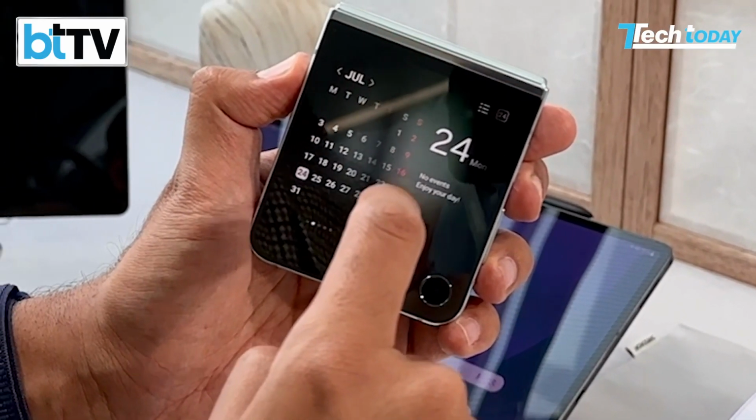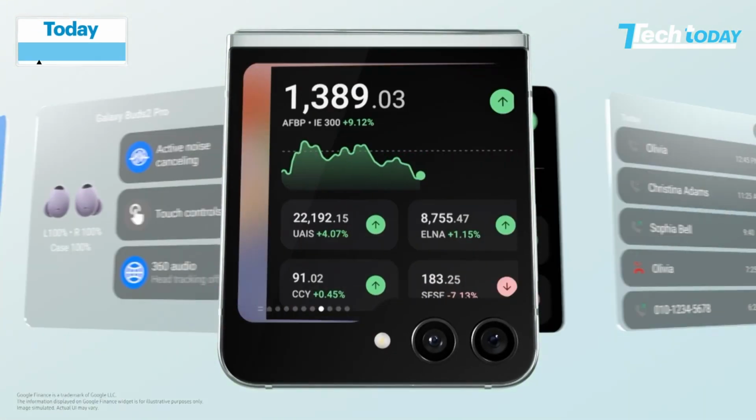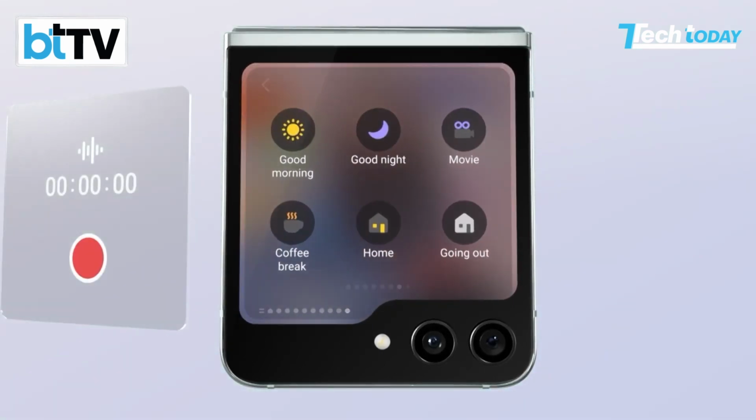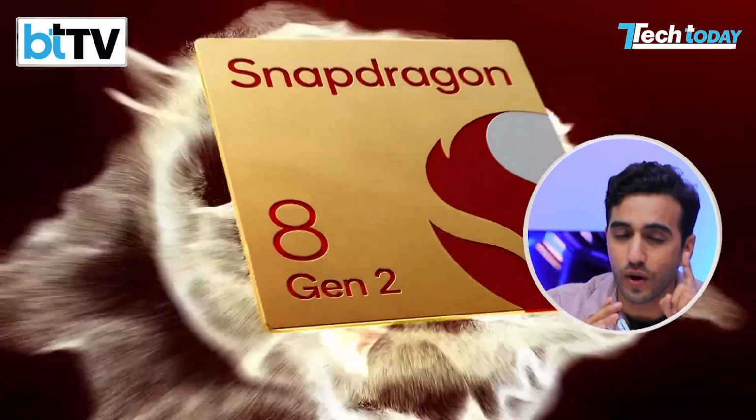Now, it's one thing to have a much bigger cover screen in the Flip 5, nearly 3.5 inches, but it's another thing to have a lot more utility and usefulness in that screen. You have so many widgets over here which you can use. So often you don't need to even open the screen except when you want to consume content on it. Now, under the hood, of course, this comes with the Snapdragon 8 Gen 2. And there's one more design change.